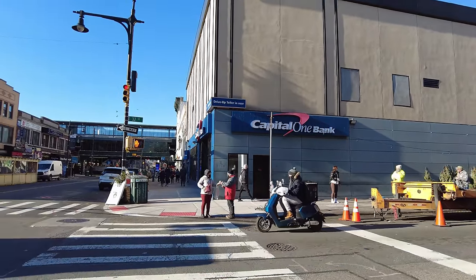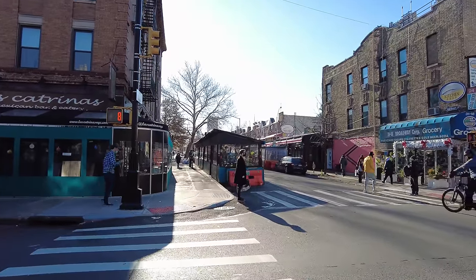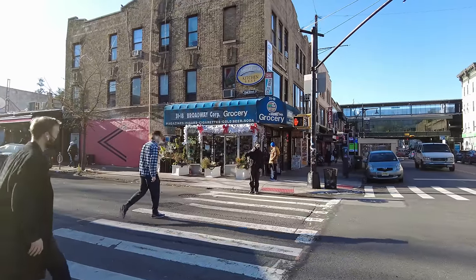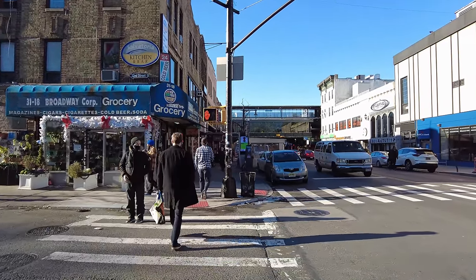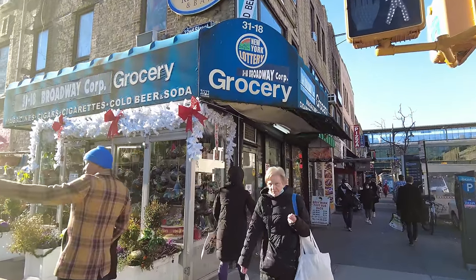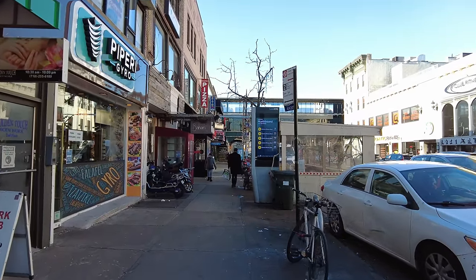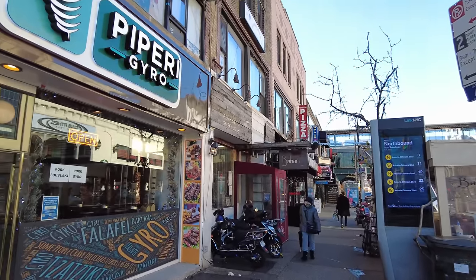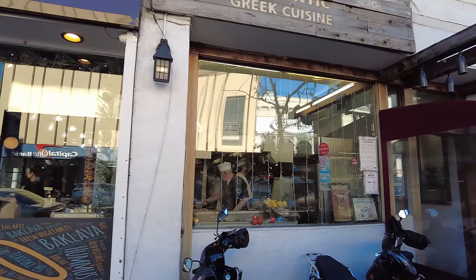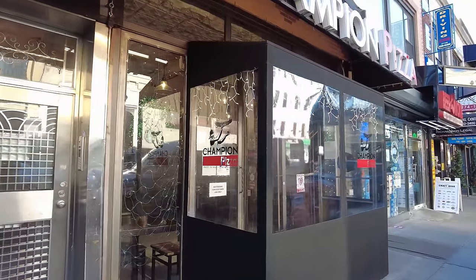I think I'll cross over this way because there's a few stores over there that I want to show you. Broadway Court Grocery. Nice display there. Pipieri Hero, or Euro, I think it's called. Bahari Greek restaurants. And Champion Pizza, with some very nice window displays as well.